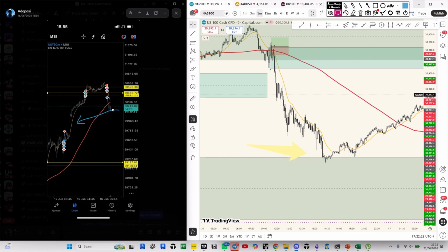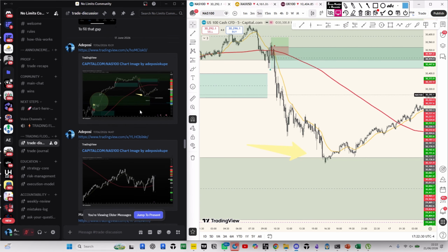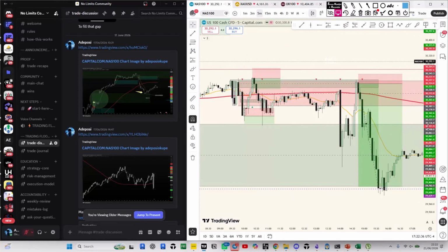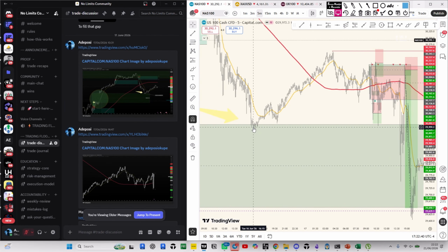Can you see that? We're still up here. I said I think we're headed somewhere here to fill the gap. So now that was 16th. Now let's go to 17th, which was where the magic happened this week. I already saw that price had touched the gap, but I know that we had not filled the gap. Okay, so I had that at the back of my mind.